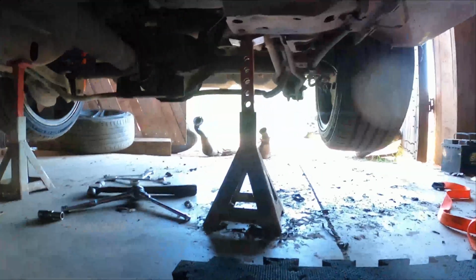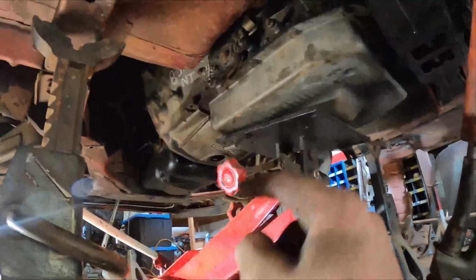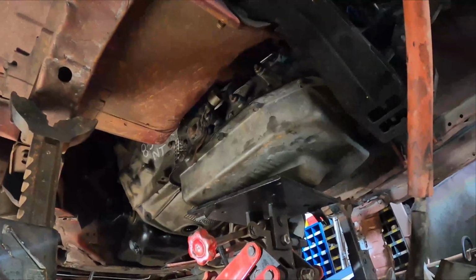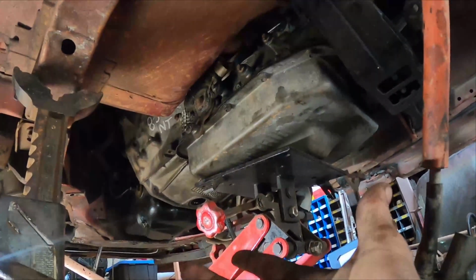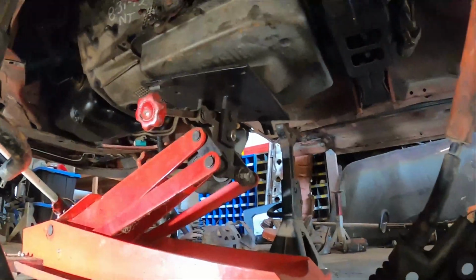I got the exhaust pulled. It's over there. Starter had to come out. I got all the bell housing bolts out of the transmission. Now I also got the torque converter bolts undone. So I got all the sensors unplugged, and I got the shifter cable undone.